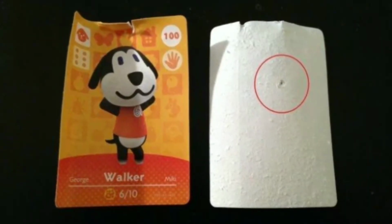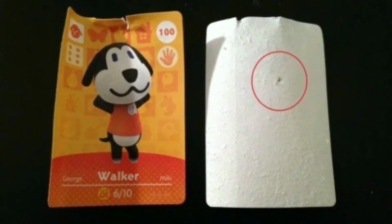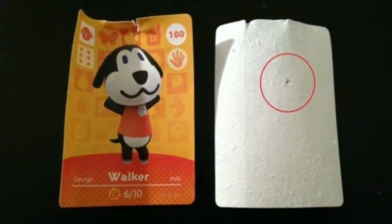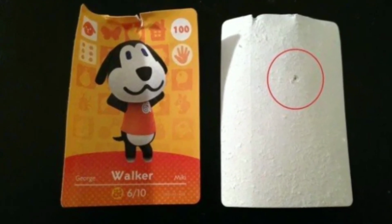So here's a little image of the tiny NFC chips that are contained inside the Animal Crossing cards. As you can see, they're very small, and that was one of the most common complaints I had with my theory about the Pokemon cards, that they would be too large to fit inside the Pokemon card format, but I don't think that would be an issue based on how small these chips actually are.